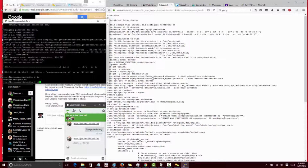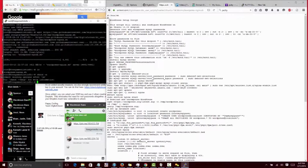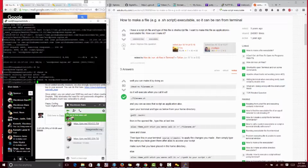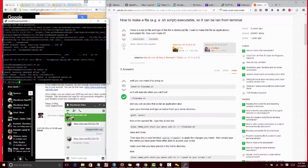We've got to chmod that. This just makes it where it can execute, and I probably did it wrong. Oh, I didn't type the file name. So chmod plus x, and then, if I'd stopped to think about that, I probably would have figured it out. Then we'll just run this file and see what happens.